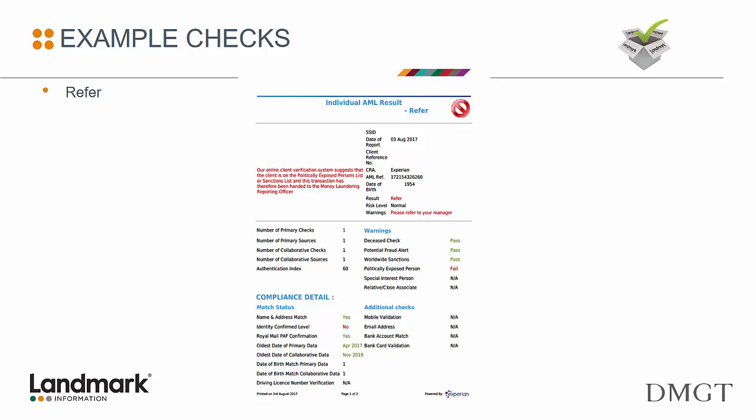Where it is flagged, we also need to establish whether the individual is a politically exposed person. Unlike the sanctions check, there is no definitive list of PEPs, so the check is returning an indication of the risk posed using the data.